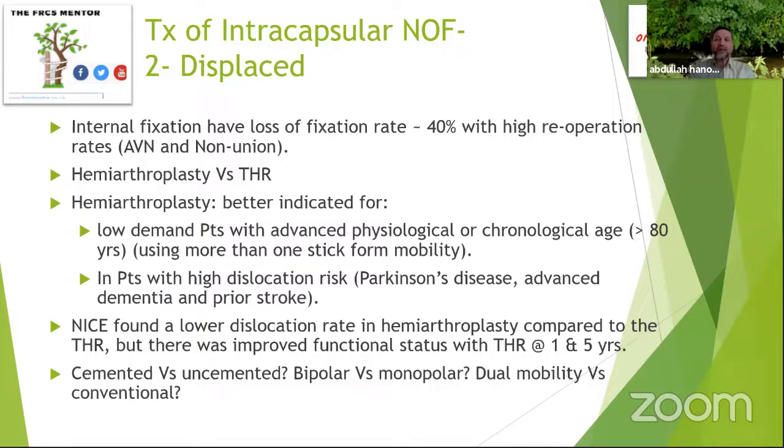There are guidelines on when to apply hemiarthroplasty or total hip replacement, and these are based on the patient's physiology. So if there is a high risk of dislocation, like in Parkinson's disease or advanced dementia or even prior stroke, then hemiarthroplasty is recommended. If the patient has poor mobility indicating poor physiology, again hemiarthroplasty. The national guidelines in both America and the UK recommend total hip replacement for the rest.